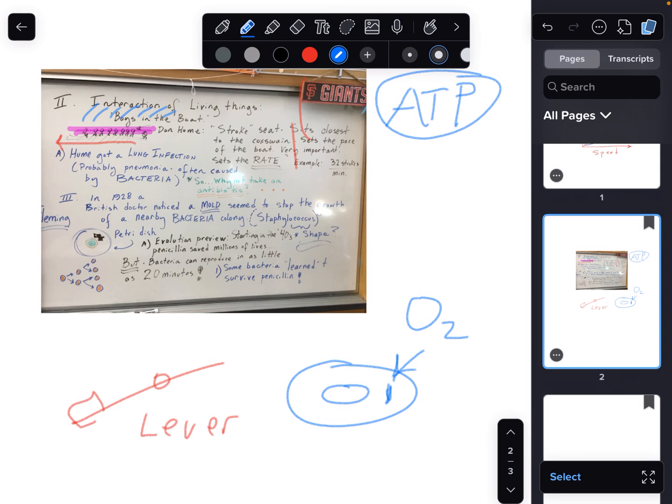Finally, the last thing, sneaking in the most important subject, in my opinion, of the entire year, and it's really what we've been leading up to. This sneaks in evolution. We had an opportunity to talk about prokaryotic cells, those are cells without a nucleus, and eukaryotic cells. And in The Boys in the Boat, one of the members, the stroke seat, a guy by the name of Don Hume, ends up getting a terrible lung infection, most likely a bacterial infection, although they can be caused by viruses as well.